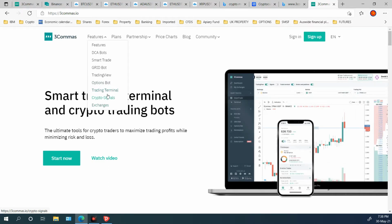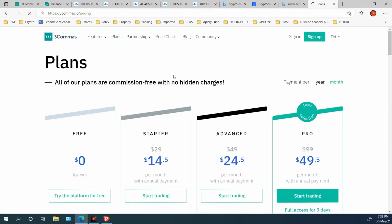We've got crypto signals, so you can sign up for receiving signals from various market providers, let's say, and obviously you can hook up to a number of exchanges, not just the one or two that you may think will be on there. There's a whole plethora of exchanges that you can actually hook up to. The other thing we have is the plan, so we'll go there fairly quickly.